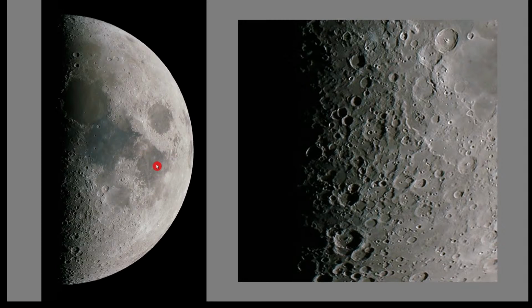The Messier craters. Can you see them here? These two craters with the rays. I don't know whether you can see that.